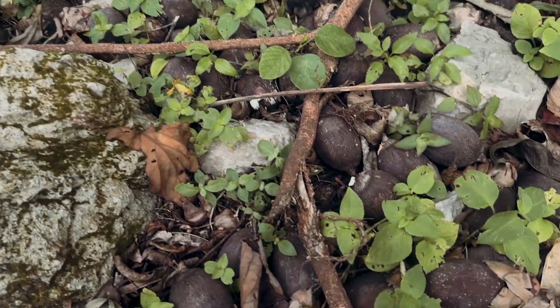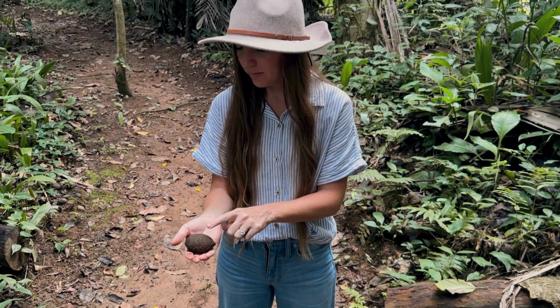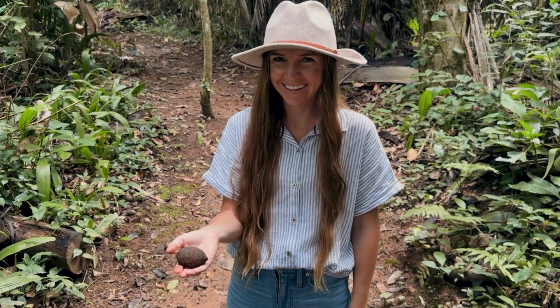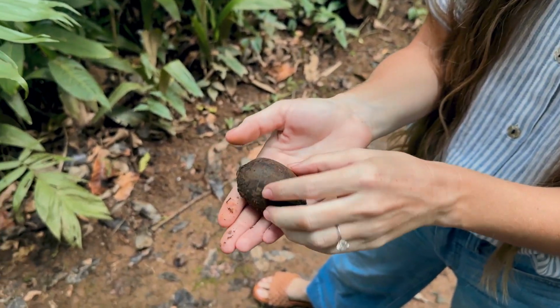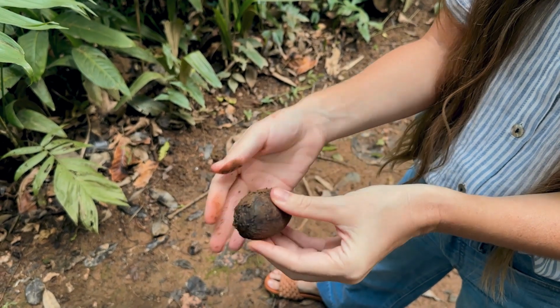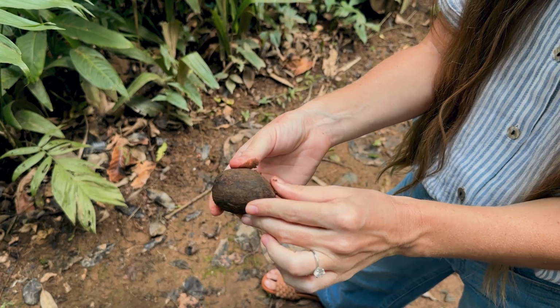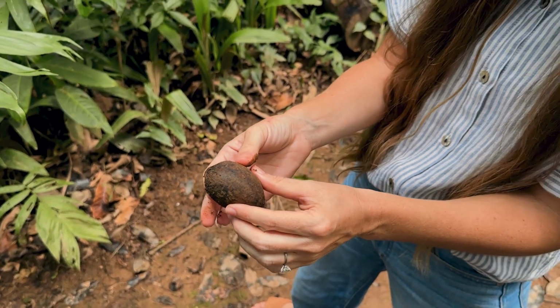So here is a beautiful woman with a cahoon nut. I mean, a beautiful cahoon nut. Here's one of the cahoon nuts. Oh, they're so cool. I just love these nuts. I love them because they're already just amazing, and then I love them even more that they give me my hot showers every day.